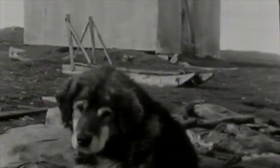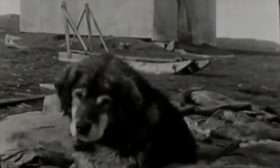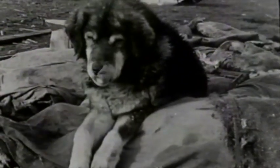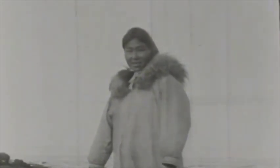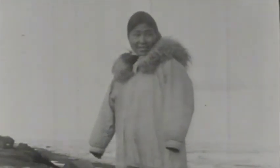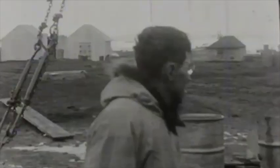There's some lazy summer scenes by the beach. Must be a warm day. Dogs are yawning. Lazy. Sometimes people that didn't live in the village of Barrow but lived in the east or inland somewhere would come and pitch tents on the beach in the summertime. That gal's name is Cora Tigalook. She's kind of bashful.